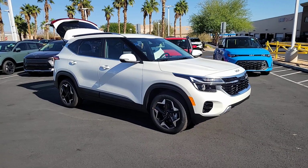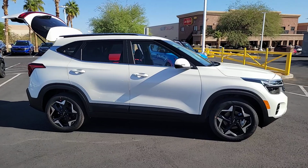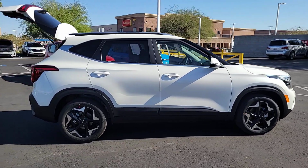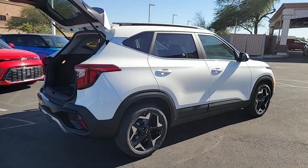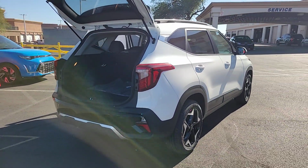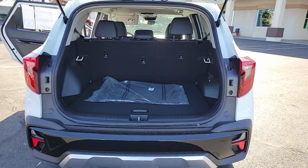Picture yourself in the 2024 Kia Seltos. Here's a versatile Seltos that offers an ideal blend of practicality, desirable tech, and head-turning looks. Impressive efficiency, smartphone integration, and bold lines make this small SUV something to get excited about.